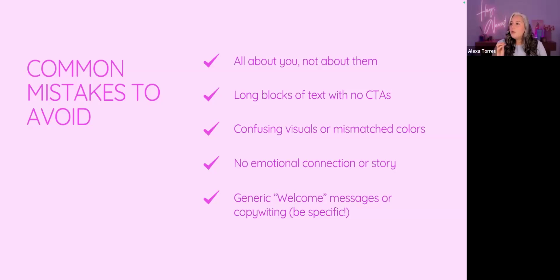So try to avoid long blocks of text with no CTAs, meaning don't leave out your buttons. Make sure your buttons go in the appropriate places. You don't have to put a button on every single section, but if it makes sense there, put the button there to guide them to another area of your website, because they may be ready to continue down that path. And if you don't add a button there, they may just be like, well, where do I go next? So your job is to guide them through.